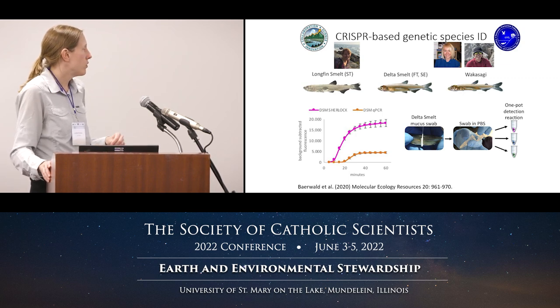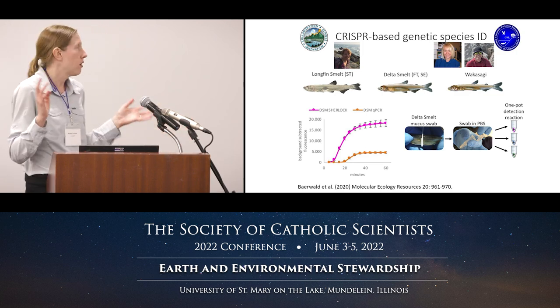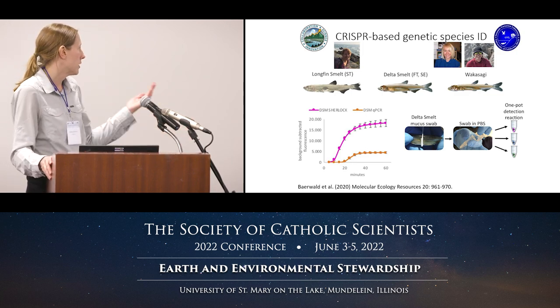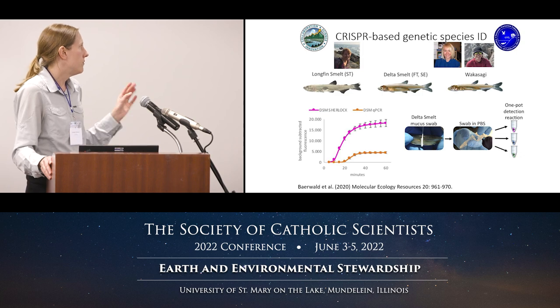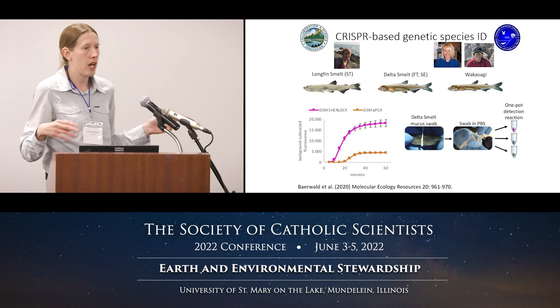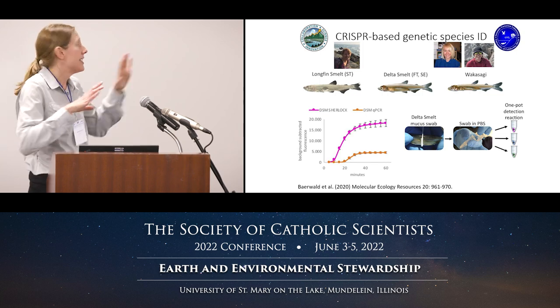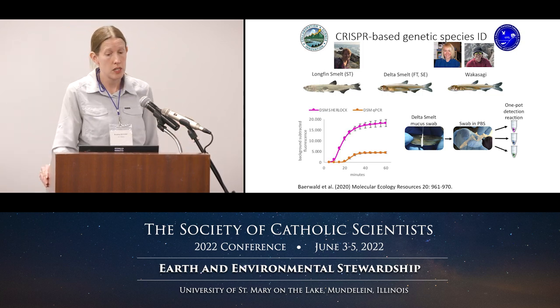And so they thought that if you could have an inexpensive fluorescence reader, you know, in a hospital in the Congo or something, that you might be able to detect viral DNA at the patient's bedside. You don't need an expensive lab or expensive equipment to do it. And we decided that we wanted to see if we could adapt this platform for biodiversity monitoring.